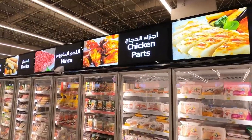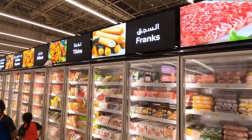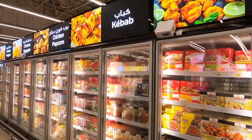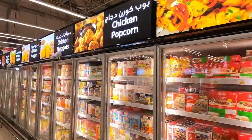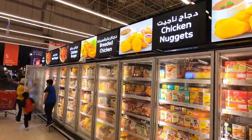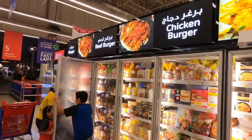But chicken parts, mince, franks, tikka, kebabs, like anything you want, and frozen food with regard to meat, you can find it here. You got chicken nuggets. Burgers.